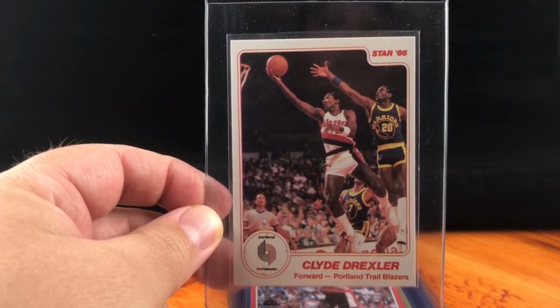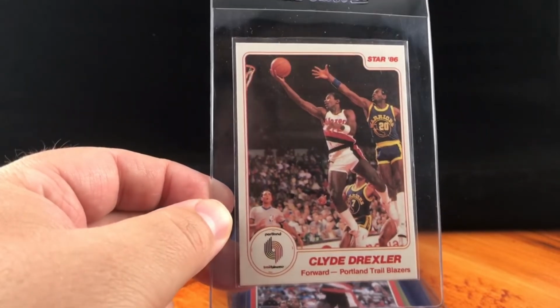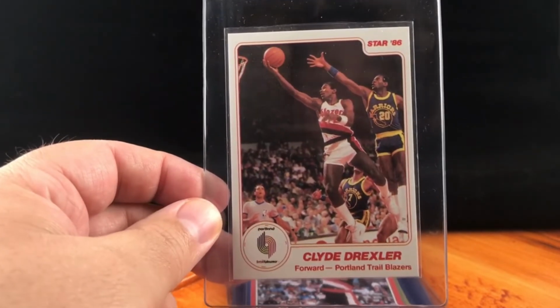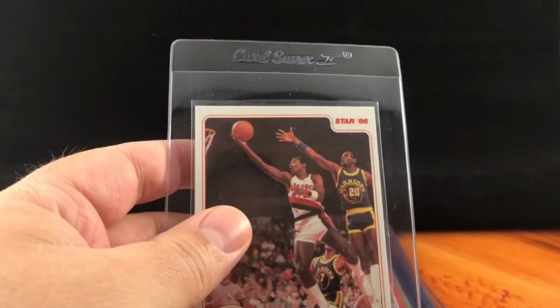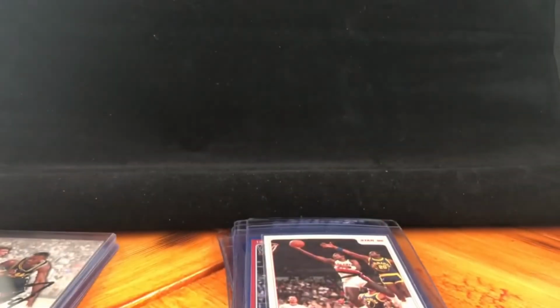This Clyde Drexler here, 86 team set. Love the pose, the action, going in for the layup, the finger roll. Just really cool. Really clean. So I'm hoping this gems. It'd be pretty cool. Alright, back to my Topps now.